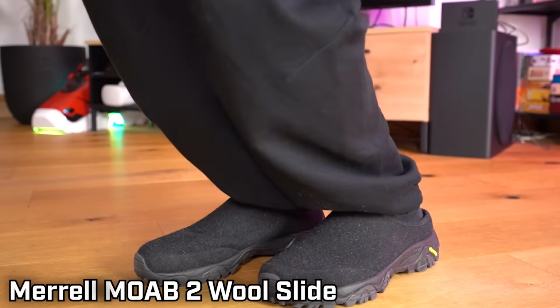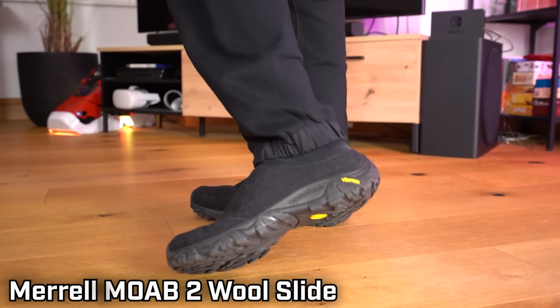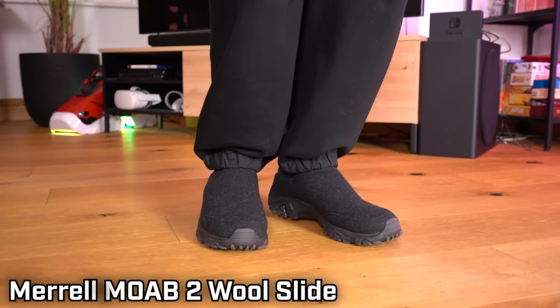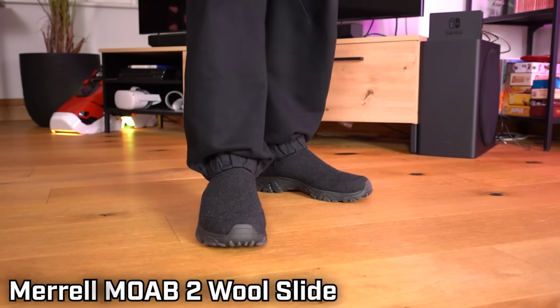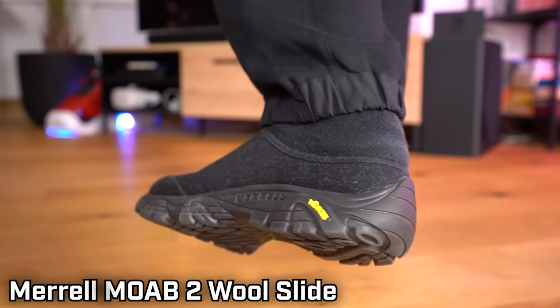So I have been wearing these every single day this year. My girlfriend got these for me for Christmas, and I have been using them as my house shoes. I think these are a real banger. The wool texture on the upper looks good and provides a nice contrast with the Vibram outsole, and brings things more into that technical performance territory. They're comfortable, they're super easy to wear. That little lip at the back keeps them on better than many mule-type shoes.